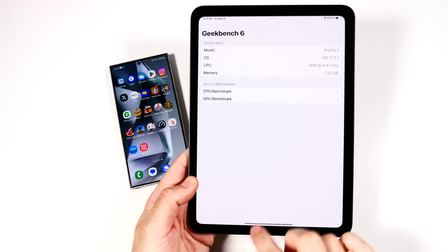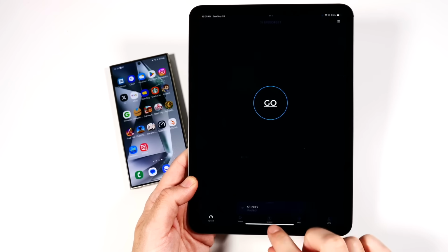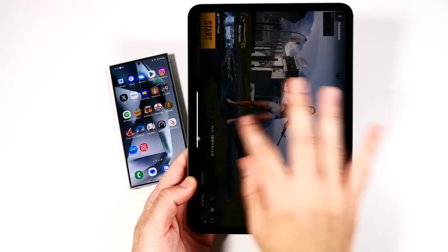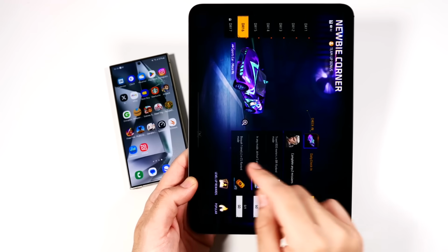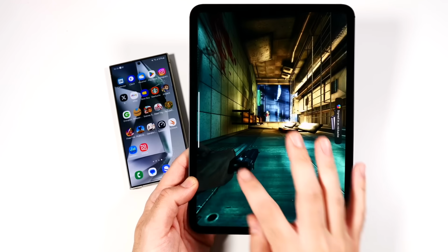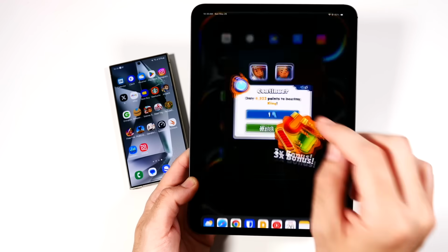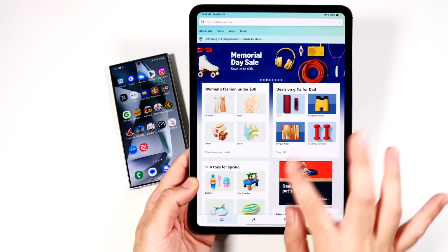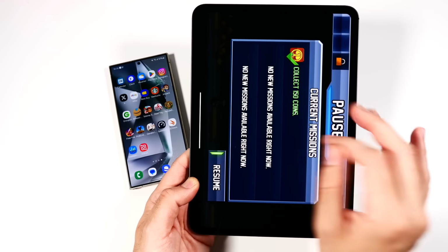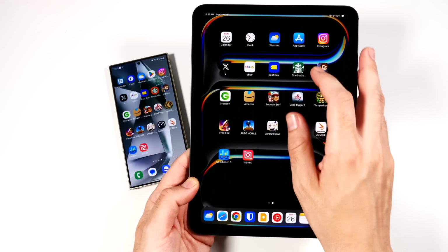And one thing I noticed right away is that the animations look better. They have a smoother appearance than the Samsung. I mean, it has to flip because it's a landscape-based product. It's really designed to be used mostly in landscape, although the portrait mode is quite nice as well. It's got kind of a nice aspect ratio. It doesn't feel super tall like a lot of those other tablets out there.